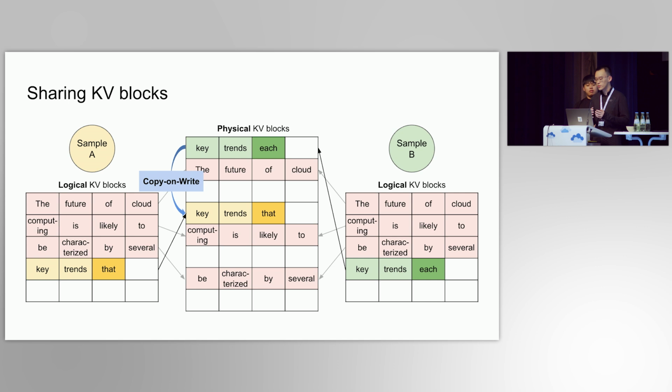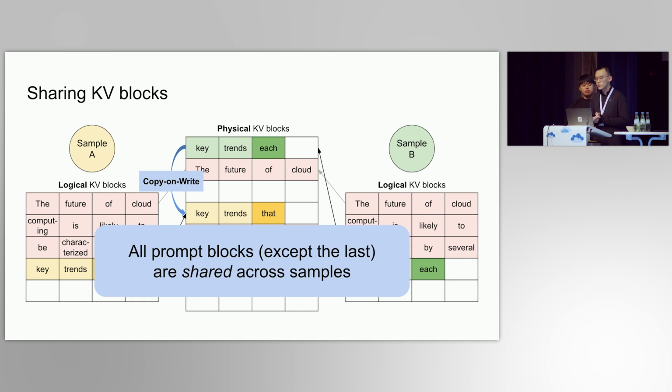As the next step, the 2 samples get different output tokens. Here, we use the copy-on-write technique from OS virtual memory to make sure there will be no write conflicts. Specifically, in this case, we copy the last prompt block to let the 2 samples write to different KV blocks. And after that, the 2 samples can continue generation independently. Note that all the prompt blocks, except the very last block, can be shared between the parallel samples. When the prompt is long, the sharing can greatly reduce both the compute and the memory usage.